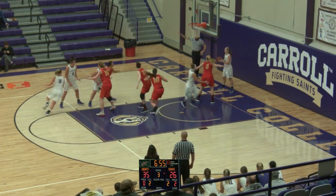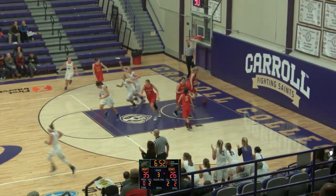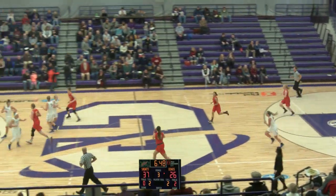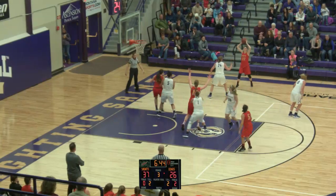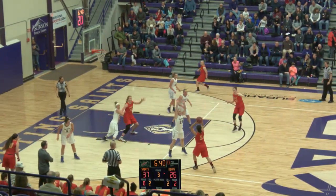And Johnson will take it out for the Carroll Saints. Kicks it out to Denny. Denny for the 15-footer. Buckets. And that's a 15-foot jumper by Denny. Assist by Johnson. Great play. Coach Rochelle Sayers put together.